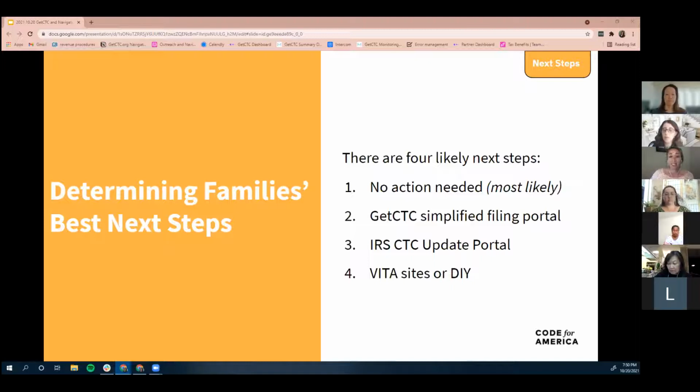Then there's the GetCTC Simplified Filing Portal, which we will go into. I'll actually be demoing for you a little later today to show you what that looks like. And then the CTC Update Portal.